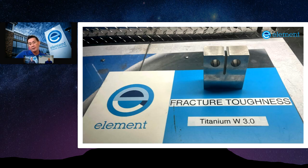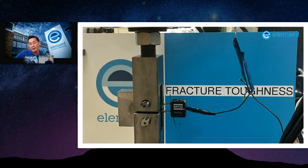And here's how we would load it into our frame. We have the 2 bolts right there just to do a cyclic load. So first we do a pre-crack, and then we do a cyclic loading. It depends on the material and the specification how much load and what frequency to apply to it. And then we just apply a static load, and it continues to pull.